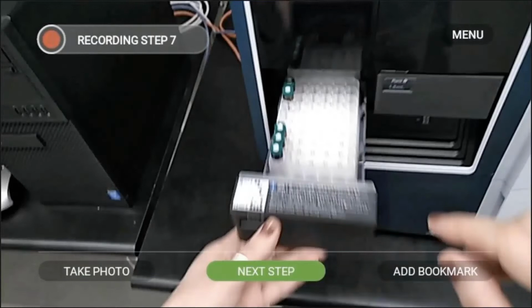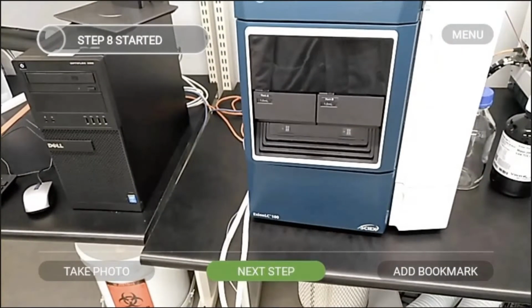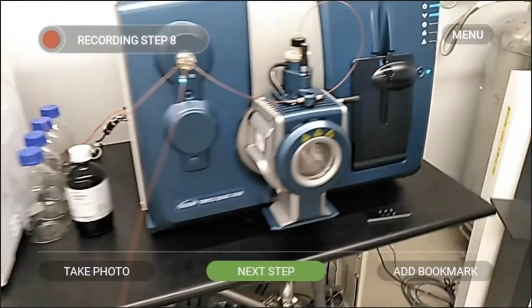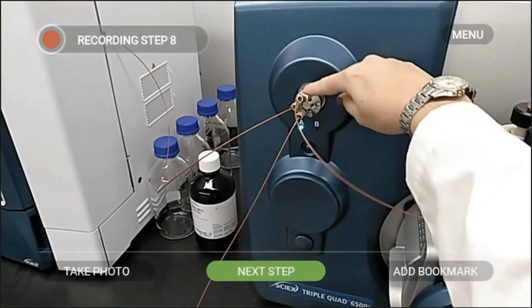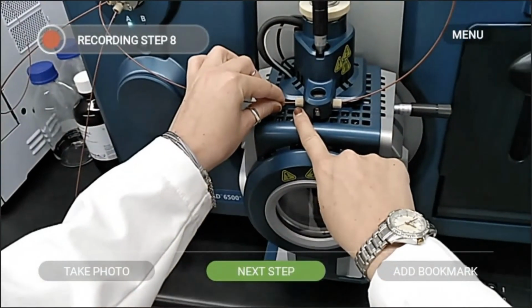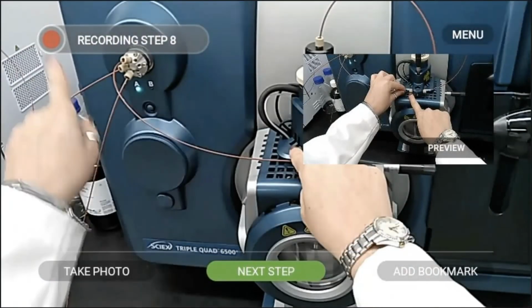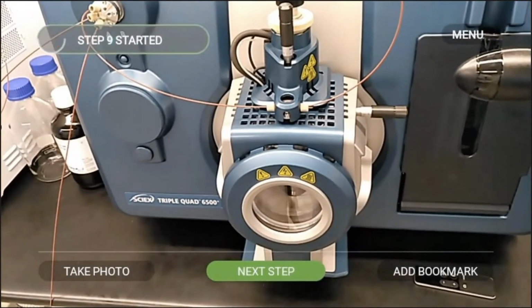So Expert Capture really comes in handy where maybe you don't have CAD data on a piece of equipment, or maybe you're running around a factory floor or a laboratory like we're doing here, and that kind of AR just doesn't make sense. So here for our step, we're at our mass spectrometer, and we're just pointing out to the end user that there needs to be a sample, a tight fit between port C and the mass spec, and just pointing out the spot where the end user should be focusing.